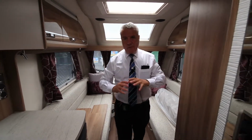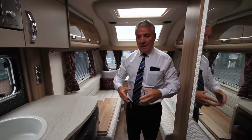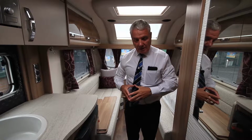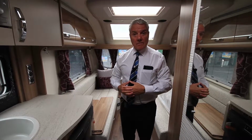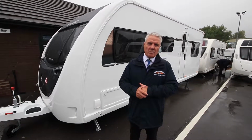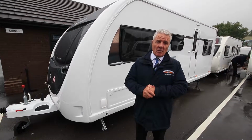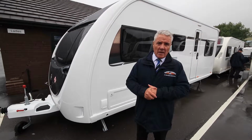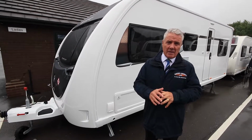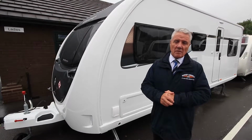Now this will go through a cleaning process over the next couple of days, along with all the extras that you get. It will have a full PDI, 120 point check, and you will take delivery of your new Caravan on the 8th. As promised, we're now just about to do the complete dispatch video, both inside and out of the vehicle for you. My colleague, who's the dispatch supervisor, Phil Egan, is going to take you through the video. If you've got any questions, all you've got to do is give me a call, we'll speak to Phil and see where we can go from there.